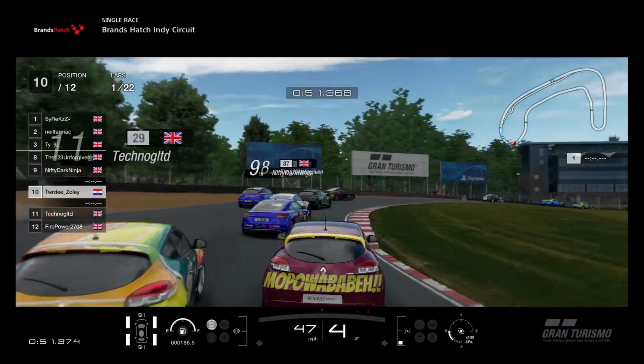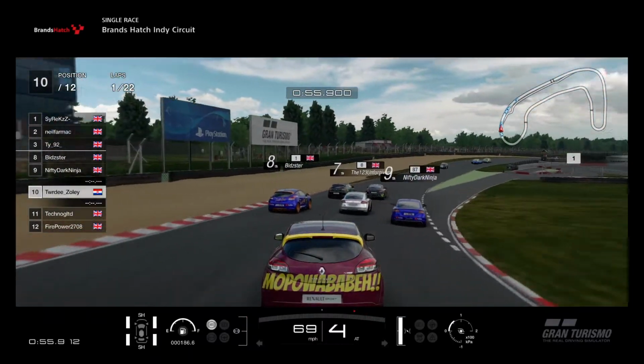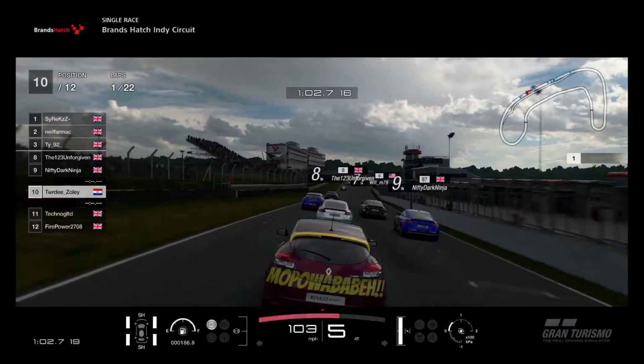Okay, here's a replay of some action that happened on the end of the first lap into lap 2. So you see Bidster there runs wide, everyone else goes here, there and everywhere. We've got 3 or 4 wide up ahead. We're just waiting here, looking on board with Twirdy, looking at what's going to happen.